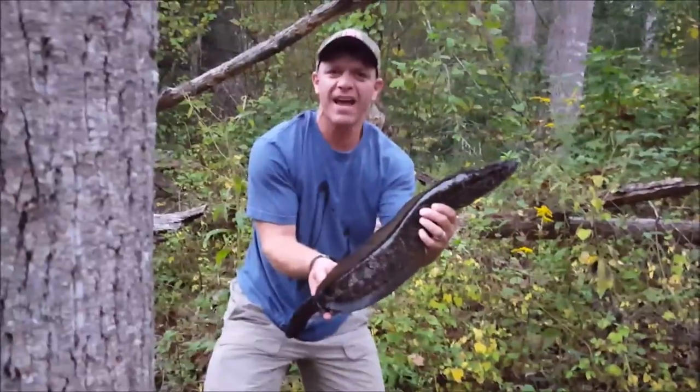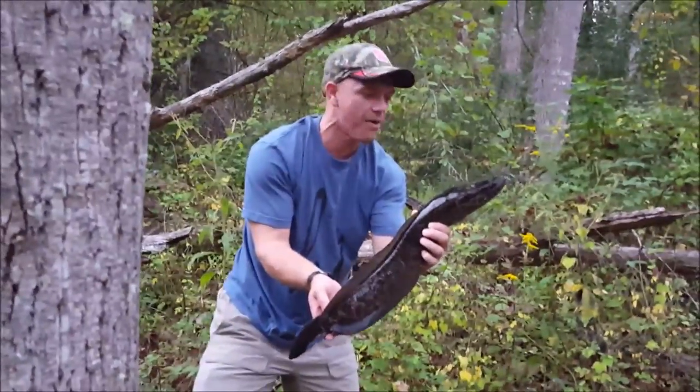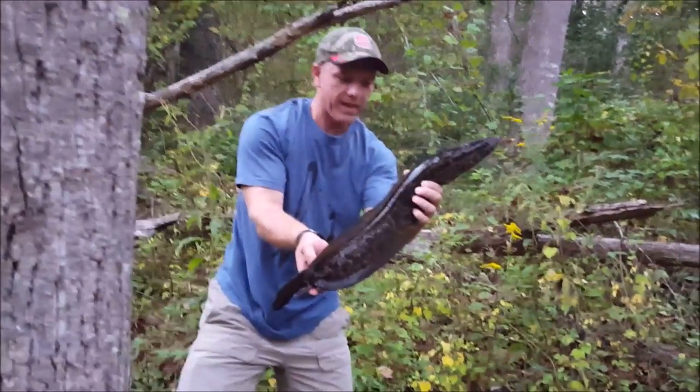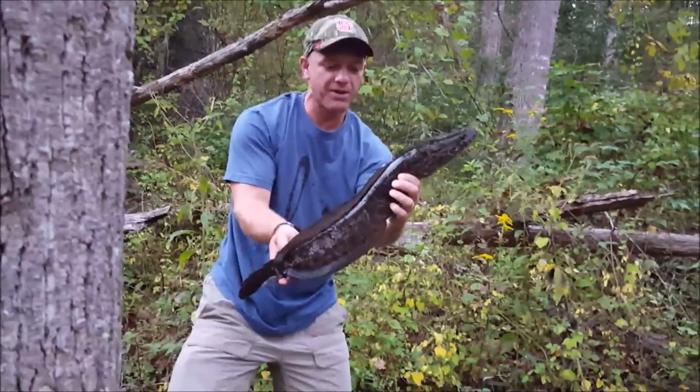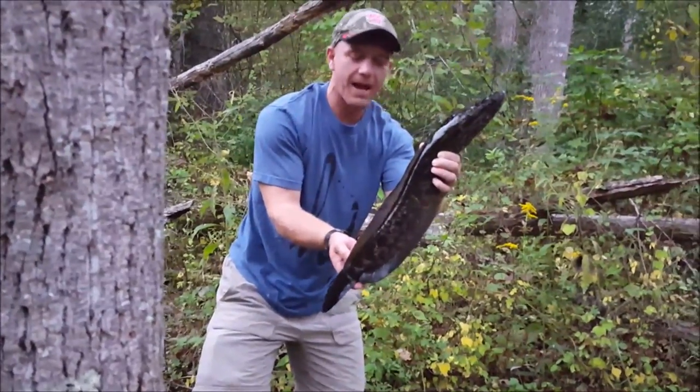So, hey, just get out there and have some adventures. This was supposed to be just a random trip with my kids, hanging out, let them catch some bluegill, some bass, and some little creeks like this. We end up catching this big old snakehead, like a 2 pounder. That's pretty cool. All right, so hey, I'm gonna wrap this up.